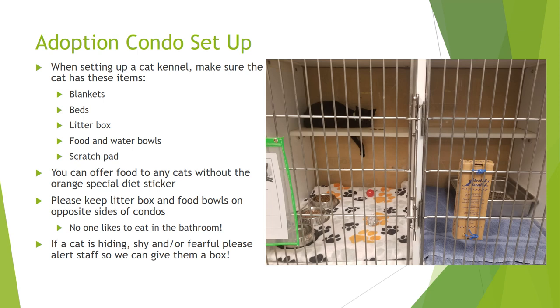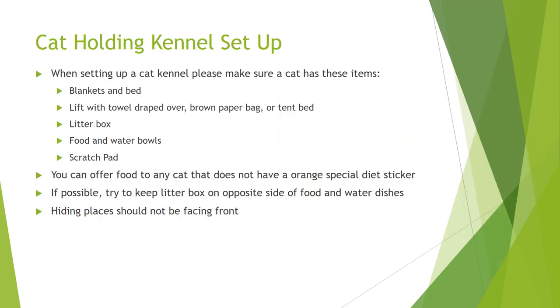Please keep the litter box and the food bowls on opposite sides of the condos because no one likes to eat in the bathroom. I know this is difficult as we have some kittens that are in the single condos, but try to keep the litter box and the food and water as separate as possible while maximizing living space. If a cat is hiding, shy, or fearful during this time or while you're setting up, make sure you fill out one of those behavior cards so that we can give them a box or we can provide them with a better setup.